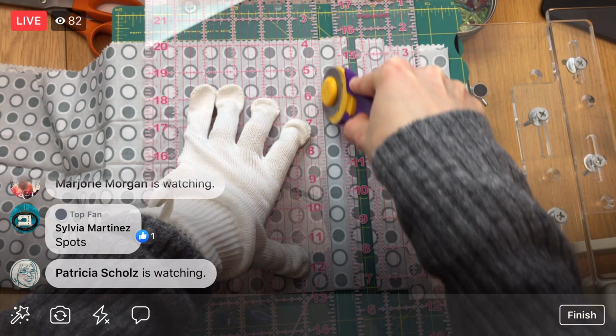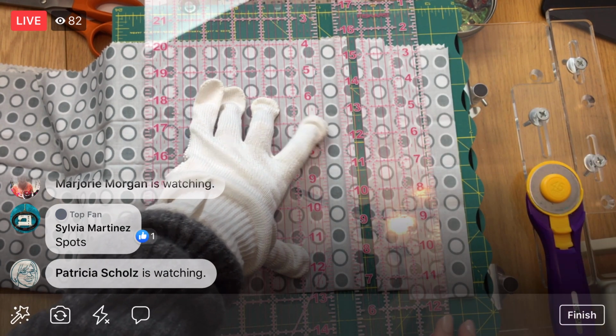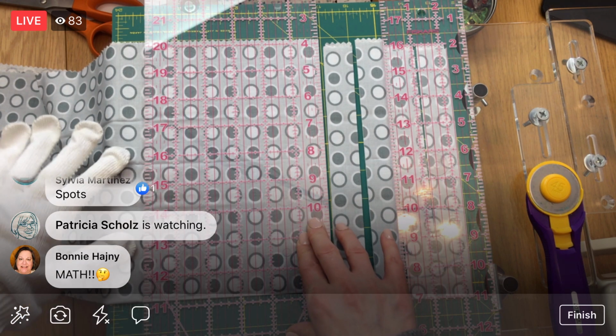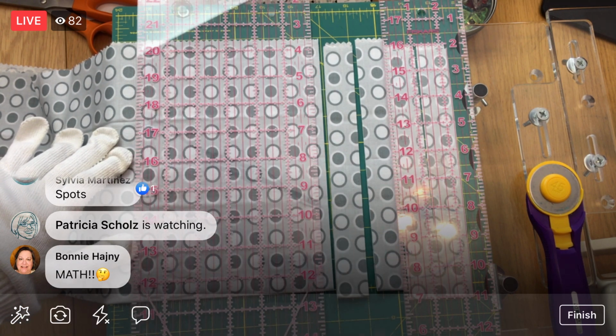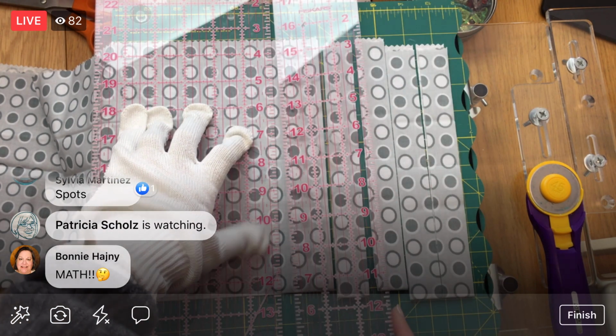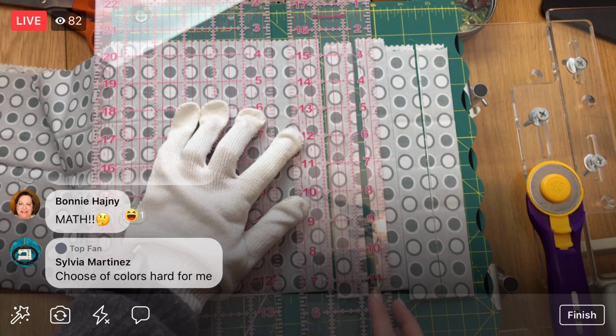I really like foundation paper piecing. I think it just makes everything look so pretty and exact, like magic. All right, 3 more here.